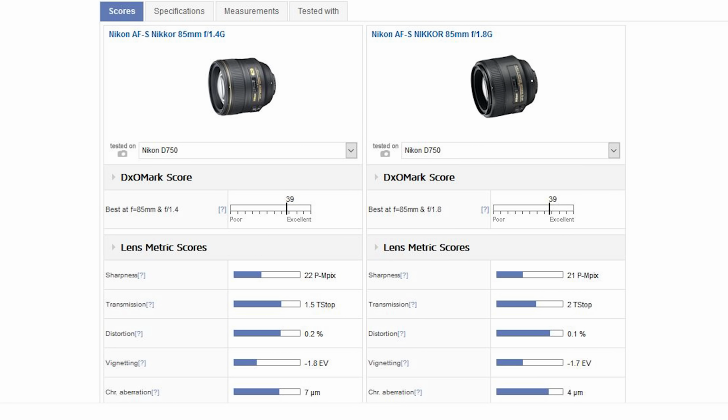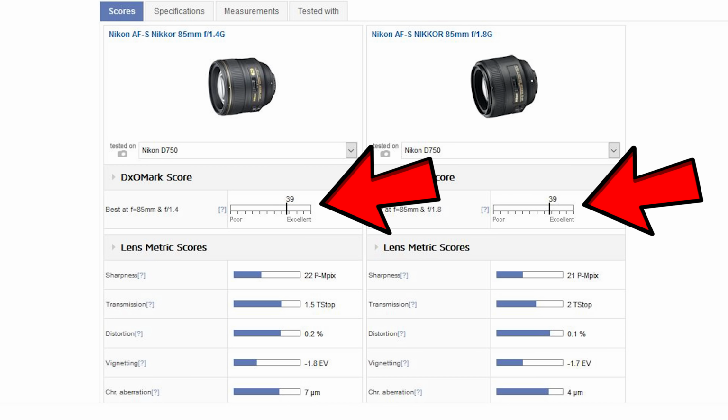For sharpness, the f1.4 just nudges the f1.8 by 1 point. It's 22 versus 21. So, probably the average person's never going to perceive that. You'd really have to test. Where does it make things up? There's some differences in chromatic aberration, vignetting, and distortion, which are actually more favorable on the f1.8, which is why we end up with the scores being the same, 39 and 39.